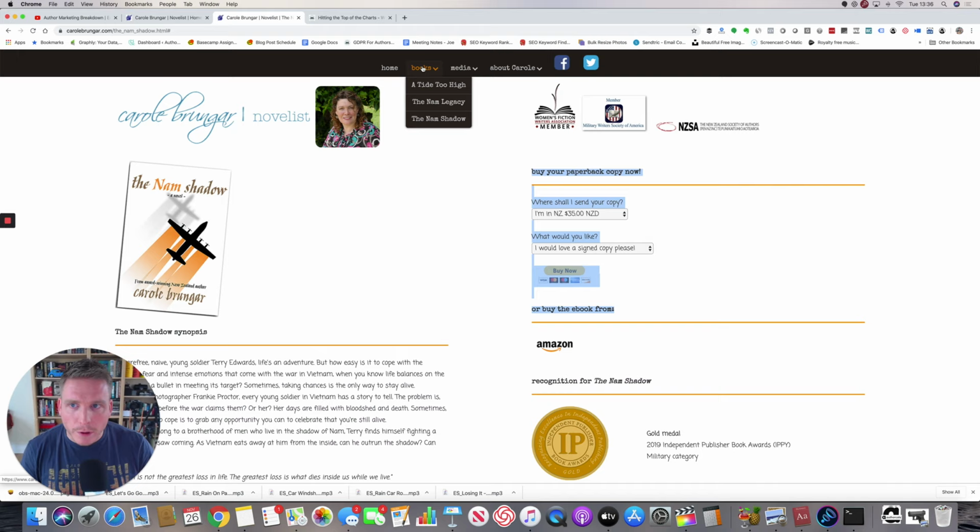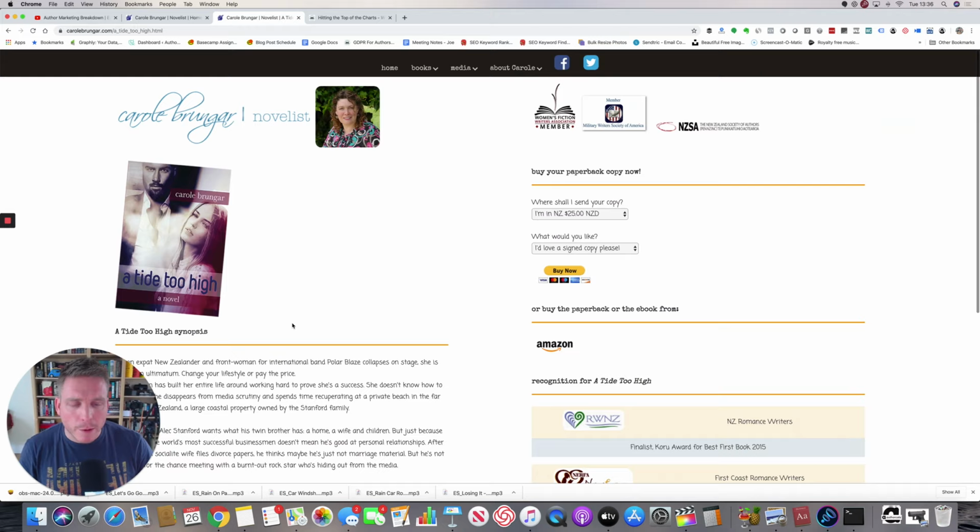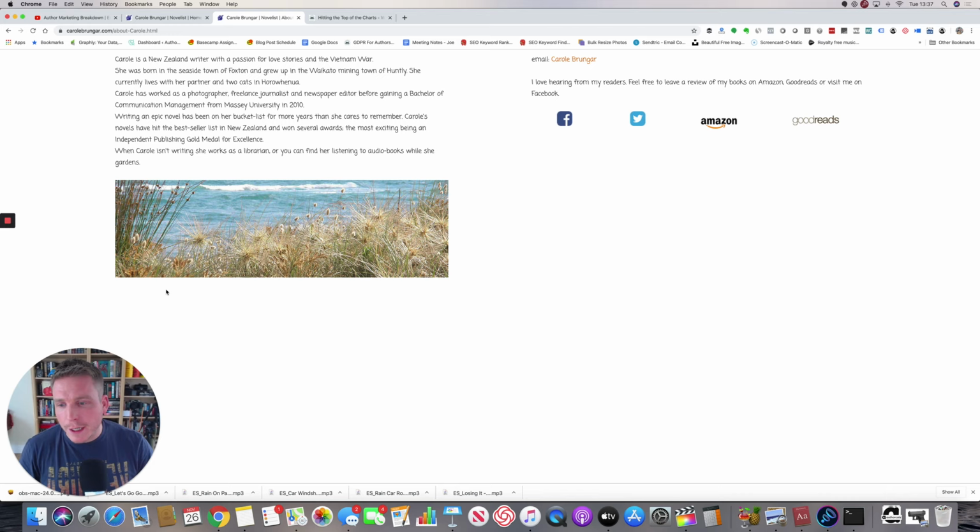So let's have a look at the books page. Now, what I would like to see is a page with all your books on. I don't know if you have that. I can see I can click through to individual ones, but I really want to see all of your books laid out so I can have a look through them as well. We've got the about pages, which are fine. It's so often worth reiterating the call to action. So get this book for free or buy this book at the bottom, but that's not a deal breaker.